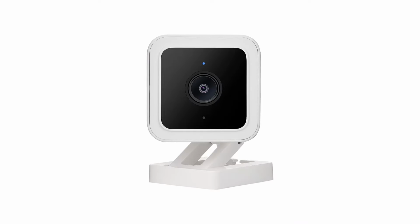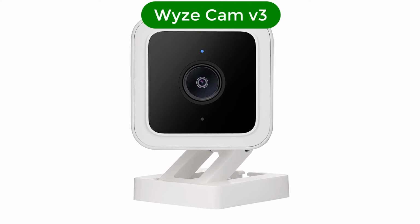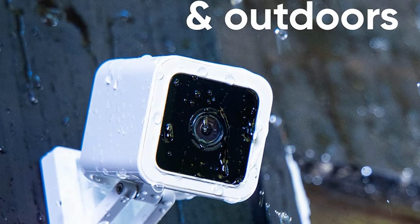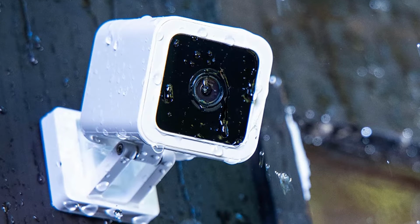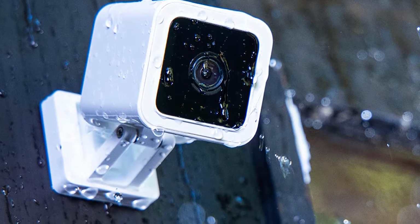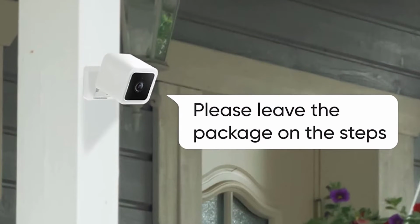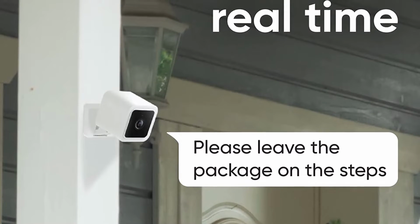Number 2. Our second best pick is Wyze Cam V3. Don't let the low price fool you. The Wyze Cam V3 is the best home security camera for those on a budget. As its name suggests, it can record video at a resolution of 1080p, and while the quality isn't up to the same par as the 4K Arlo Ultra, it's still sharp enough to see who's there. Its color night vision is especially impressive.